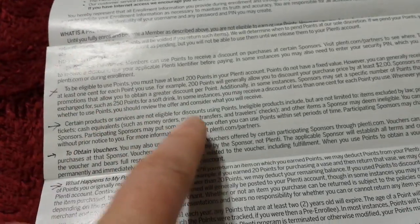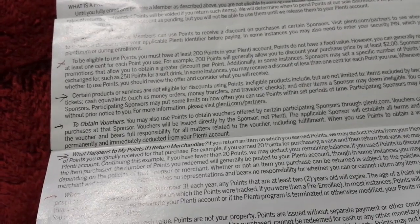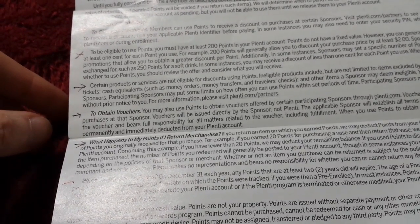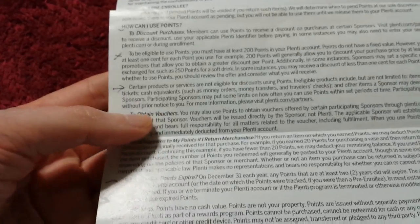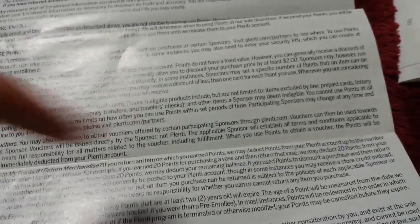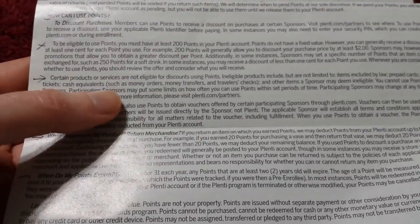But yeah, in fact, they say right here, let me read this next line. In some instances, you may receive a discount of less than 1 cent for each point you use. Whenever you are considering whether to use points, you should review the offer and consider what you will receive. So yeah, they're warning you already, make sure you're okay with how much it's going to cost you in points. Certain products or services are not eligible for discounted points, and it's the standard thing that at Rite Aid you can't use your Up Rewards on those anyway. Prepaid cards, lottery tickets, cash equivalents like money orders.